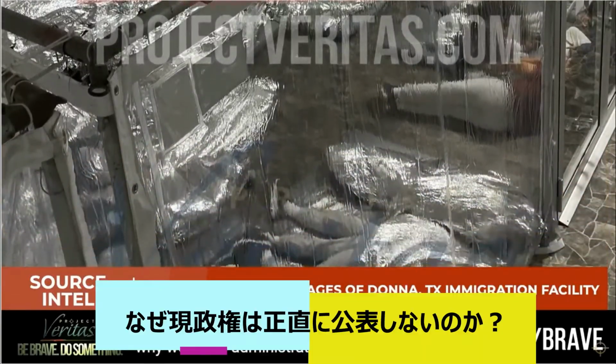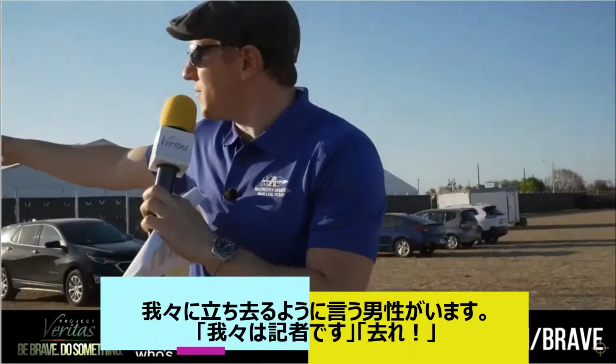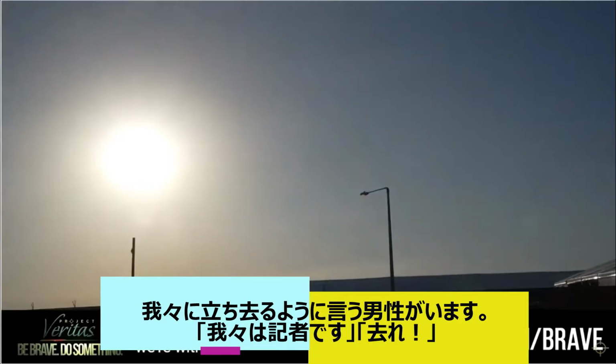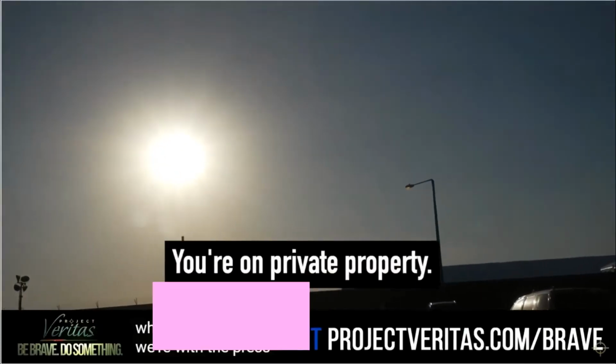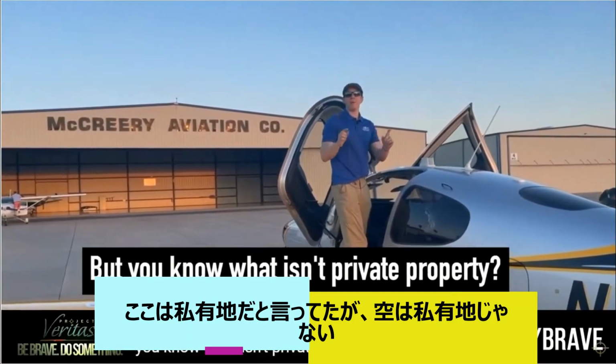Why won't the administration be honest about this? Why won't they show you these images? We have a man who's telling us to leave. Where would the press? Oh man, you gotta get off, dude. Private property. They told us it's private property, but you know what isn't private property?